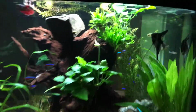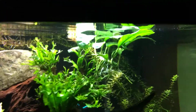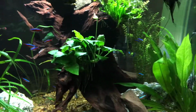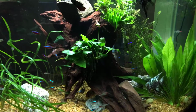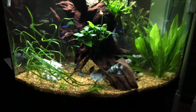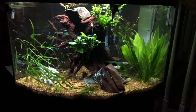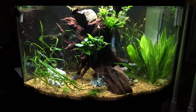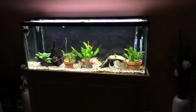Well, I didn't actually lose it. I know where it is. It's floating right there. It came unglued, so I need to get it back where it belongs, but I'm not in a real big hurry to do that. So this tank, again, my Zen tank, not a lot of problems with this, haven't changed much in it, and continues to do really well.